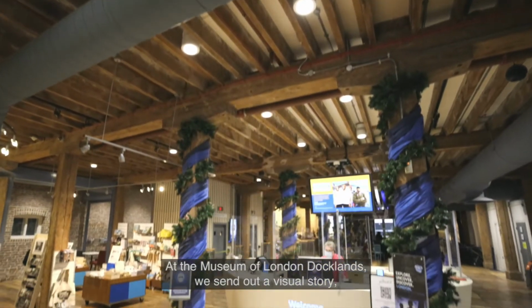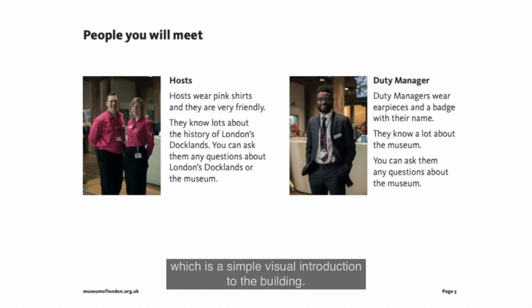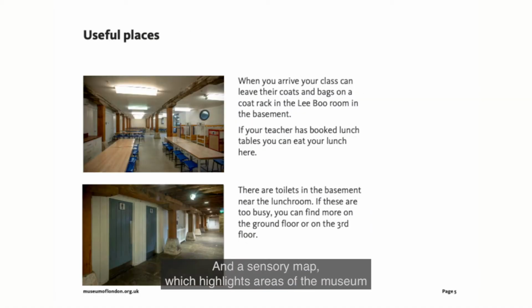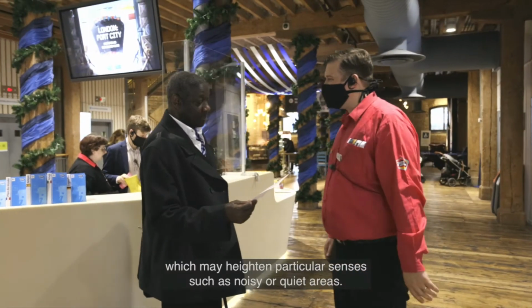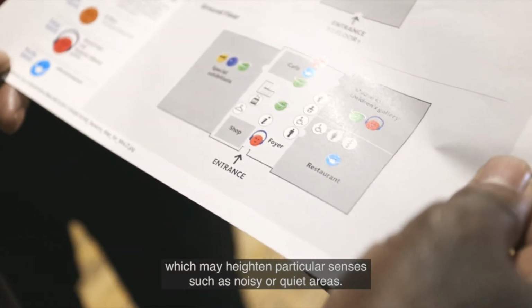At the Museum of London Docklands, we send out a visual story which is a simple visual introduction to the building, and a sensory map which highlights areas of the museum which may heighten particular senses, such as noisy or quiet areas.